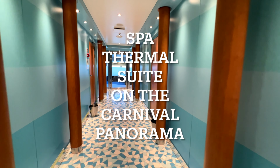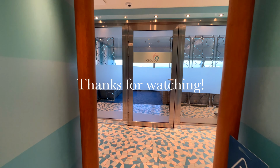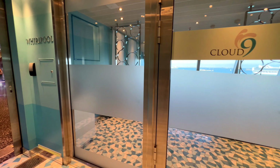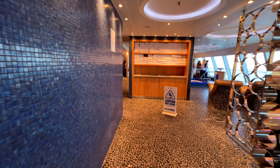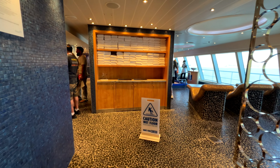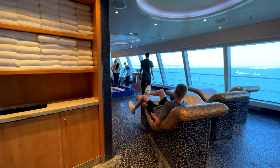Welcome back. Today we're going to look at the thermal suite on the Carnival Panorama. This thermal suite is really nice. It has a lot of hot beds, several steam rooms, and a beautiful view out the windows. It also has an infrared room as well. So this is probably one of my favorite thermal suites that I've been on.